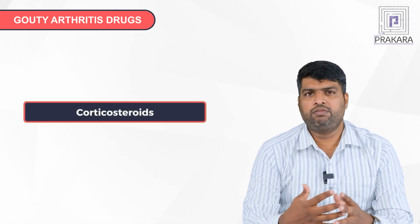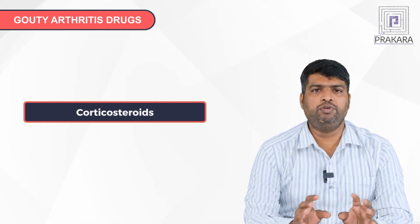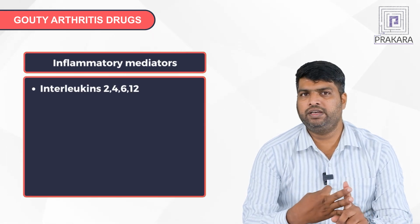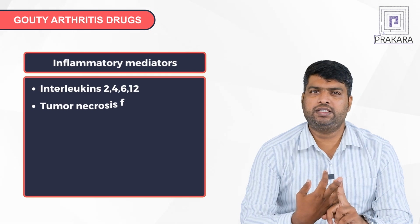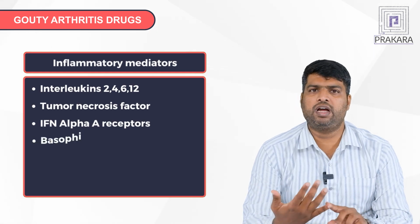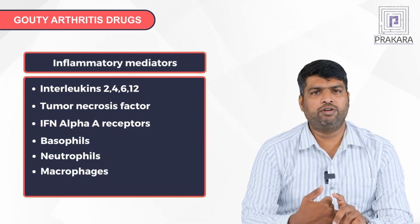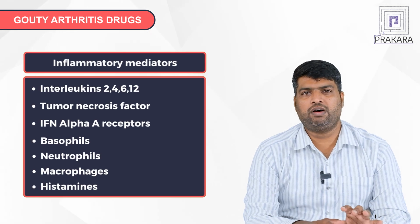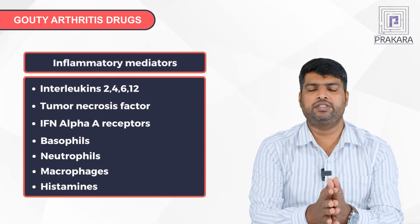Then we do have the medications called corticosteroids, because whenever we are speaking about inflammation, we have to keep in mind that the immune system is responsible. When we are speaking about the immune system, we need to understand that there would be inflammatory cells and mediators associated. The first inflammatory mediators would be interleukins. We do have many subtypes over here: interleukin 2, interleukin 4, interleukin 6, interleukin 12. Then tumor necrosis factors would be associated. Then we do have the IFN alpha receptors also. Then you do have the basophils, neutrophils, macrophages, then granulocyte macrophage colony stimulating factors, and histamines. So if at all we want to suppress all these cells and mediators, we go for the most common medication called corticosteroids.